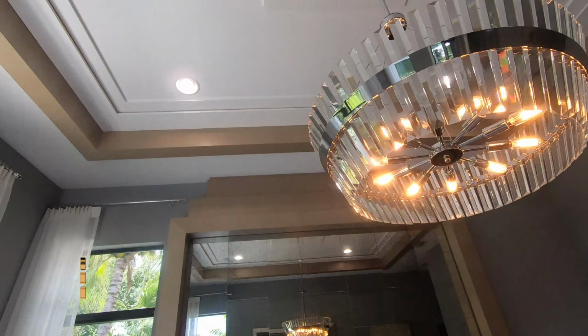Look at this beautiful waterfall island. And look how it just waterfalls right into that big, beautiful 48 by 48 tile, man. That's beautiful. And look at this walk-in pantry. Get your life, man. You got space for days, especially on the top shelves, man. Look at that. This is crazy, man. This is beautiful. Nice, man. This is a nice treat for this house.